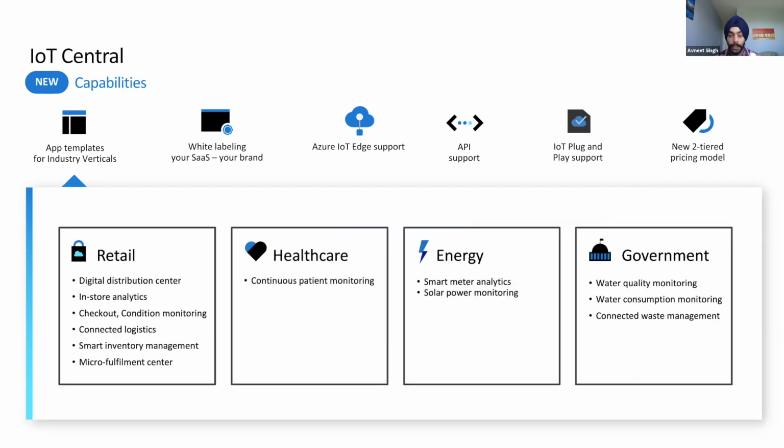Really, app templates are tools that allow you to get started very, very quickly. The work that we've done here is we've built a sample set of dashboards within the application template that allow you to really streamline the experience that your operator would see, right? So out of box, you can certainly start with a custom IoT Central application, but you can start with one of the 12 app templates that we've built that you'll find on apps.azureiotcentral.com and really visualize what a particular scenario would look like and how an operator would potentially behave.